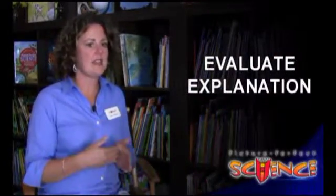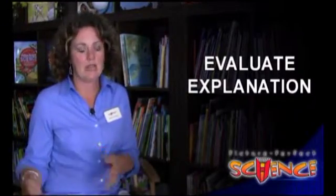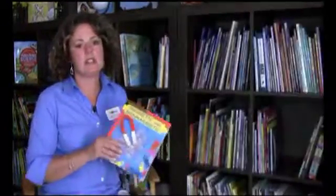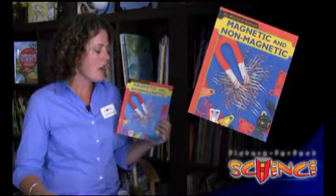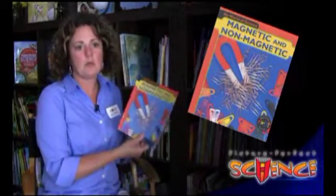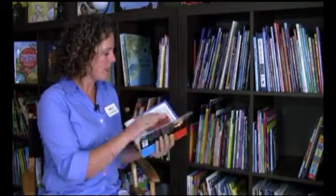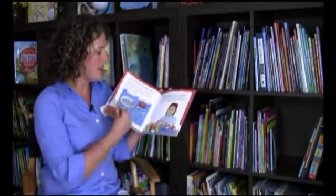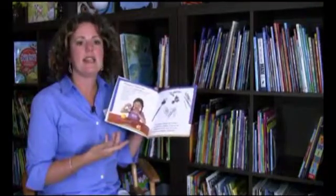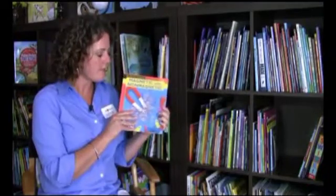The fourth feature is where the kids compare what they have learned in their investigation to what is known in the scientific world. And that is a great place to bring in nonfiction. And so we use the book Magnetic and Non-Magnetic at this point for them to find out why some things stuck and some other things didn't stick. And they learn from reading this book that not all metals are magnetic. They learn that the items that stick to a magnet are the items that contain iron. So that's a really important learning for the kids.